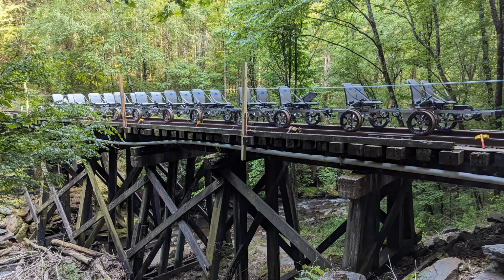Here are the rail bikes turned around to be headed back to Andrews. The process for turning the rail bikes was really fascinating, a really ingenious way to make that happen and turn those around easily with one person, which I thought was really fun. So I'll show a video of that.